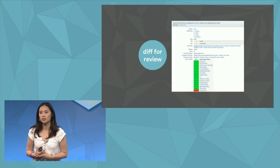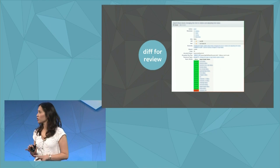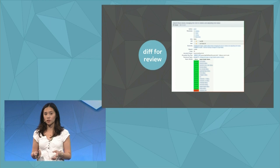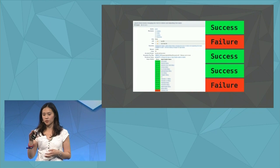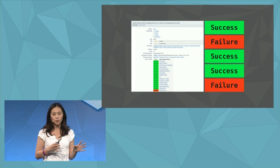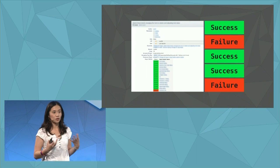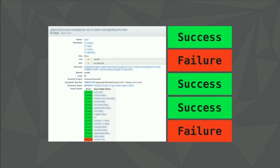This is a screenshot of a diff I sent out for review a while back. I have blurred a bunch of our internal information here, but what I want you to focus on is the series of red and green squares. Every time we send out a diff for review, we kick off a series of asynchronous builds and unit test runs. The point of this is that by the time you come back to review your diff, you realize what you broke and what you didn't.